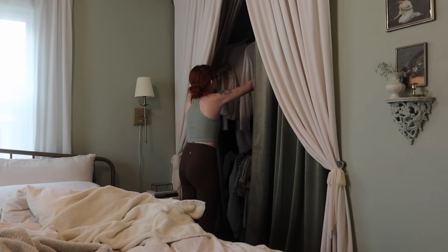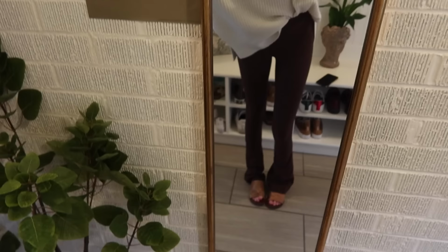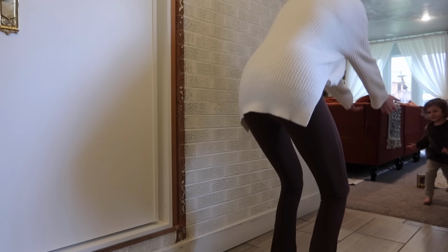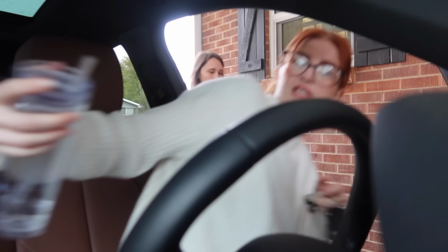Julia says she wants Starbucks, so I'm gonna go grab her. I'll never waste an excuse to go for a rainy drive. I got the whole gang now, and it is freezing.